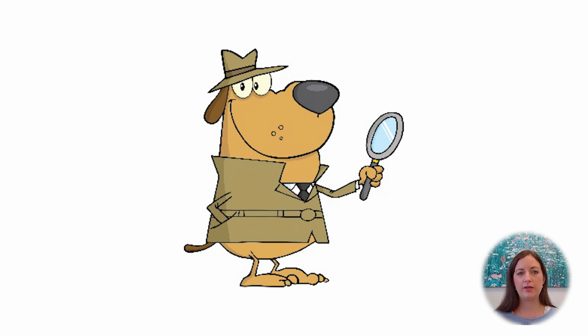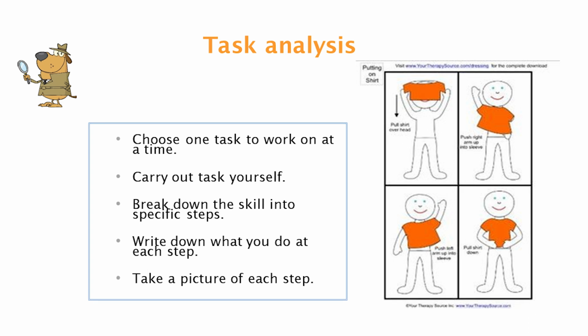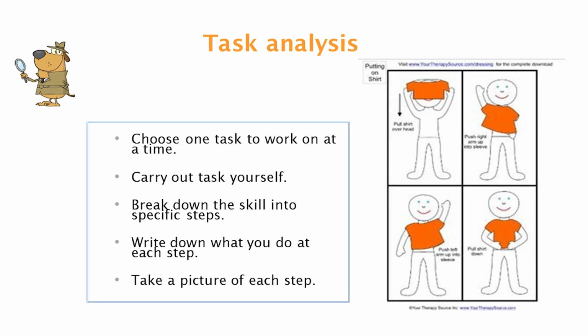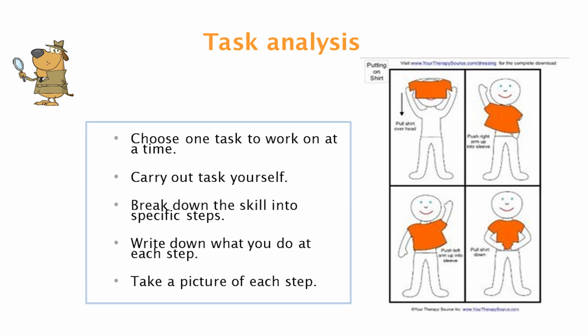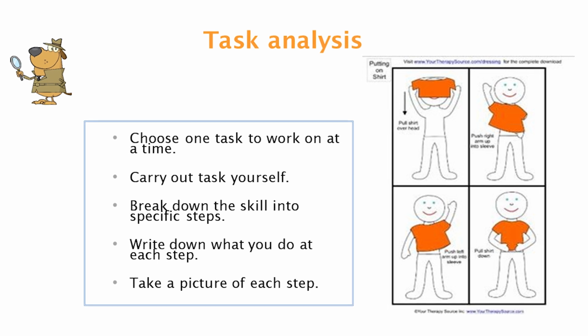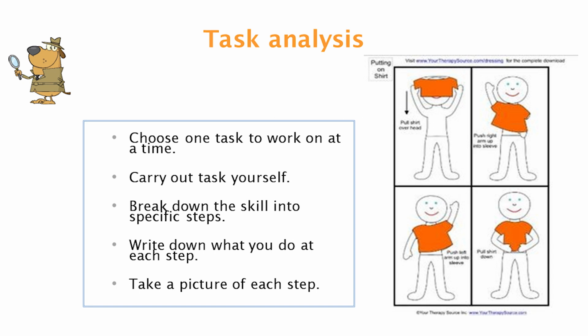Go slowly. There are often more steps than you realise, so completing a task analysis can really help to identify what your child needs to work on. You can't work on all the different aspects of the task at once. Use your task analysis to identify which goal to start with, ensuring that your goal is SMART. For example, start with taking off trousers before putting on. Start with unbuttoning before buttoning.